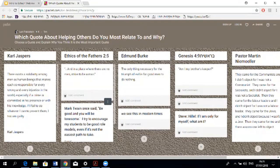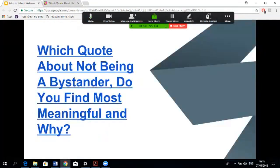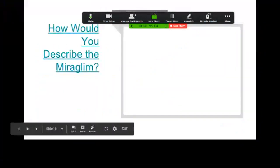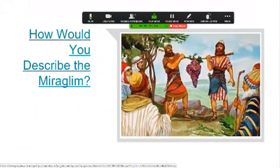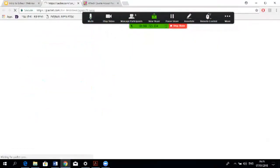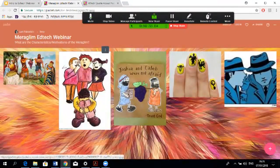So here we see one use of this kind of collaborative learning board, the Padlet. I'm going to show you another use of the Padlet, going back to our subject of the Miraglim. This was used in an 8th grade class in Manhattan Day School, where students were asked, what are the characteristics or motivations of the Miraglim?